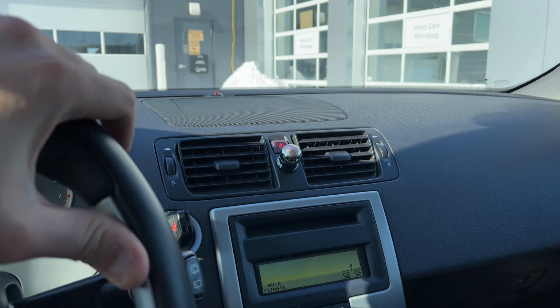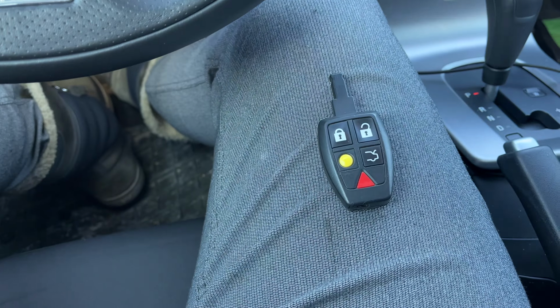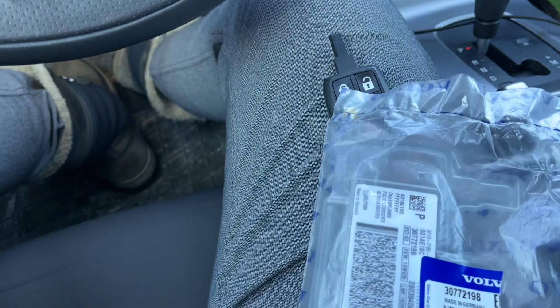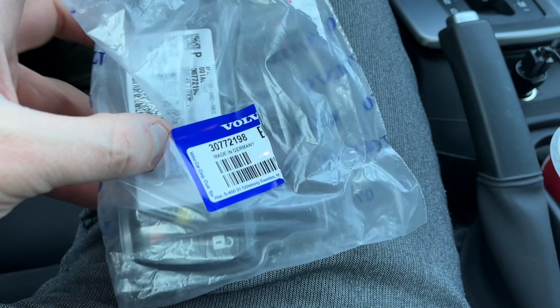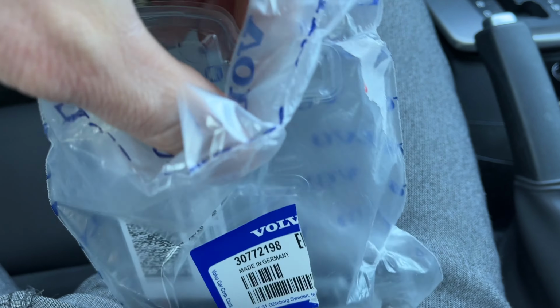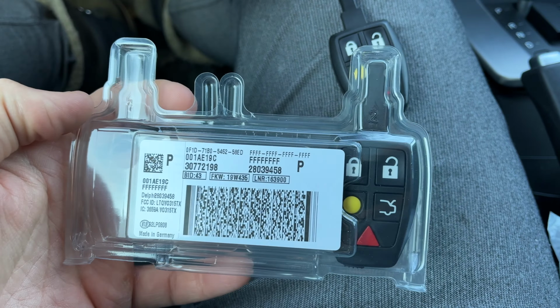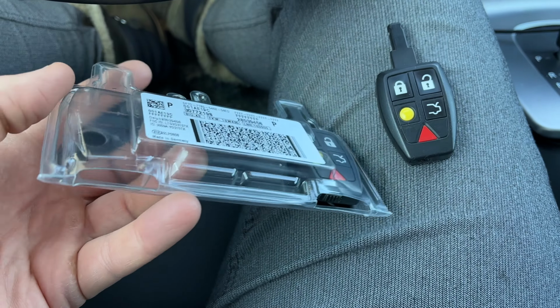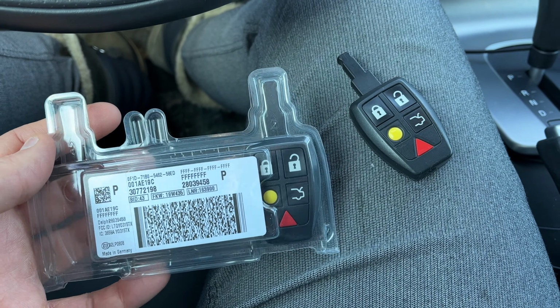So now I will finally have two keys. This is the only key that our V50 has. Not only that, the bottom has a broken catch, so the metal key is separate. This is a brand new key from the Volvo dealer, and it's made in Germany. It has all the necessary barcodes for the dealer to program it.